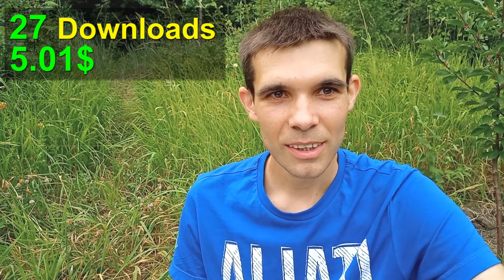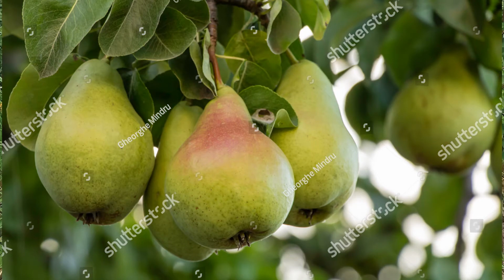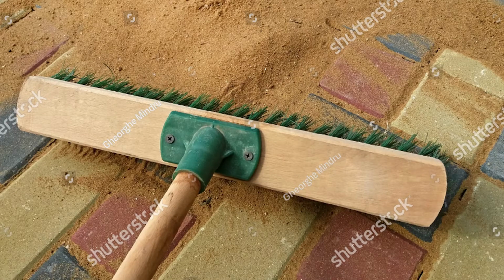We will see. Place number 4 is Shutterstock, and in June Shutterstock did drop. Sold 27 photos and returned only $5.01. The bestseller photos sold on Shutterstock are the dancing plant, sold 2 times in the month, which I took in 2020, and the bestseller photo of pear fruits on the tree, sold 4 times in the month. Nice. And this photo sold 2 times in the month as well.